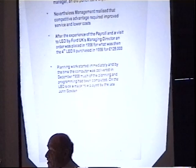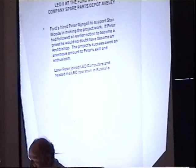But the most important step which was taken by the Ford Motor Company was to hire Peter Gingell. Some of you may know Peter Gingell. He's a figure perhaps a little bit larger than life. He had taken philosophy at university. He had thought of becoming a priest. And I'm quite sure if he'd become a priest, he would by now be an archbishop.